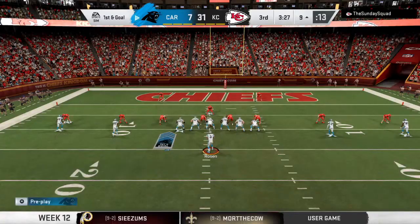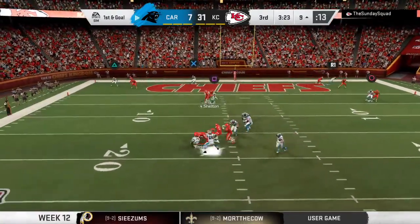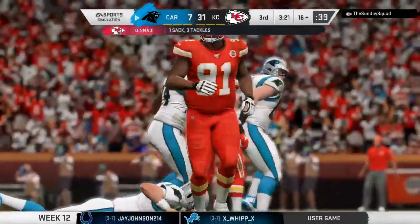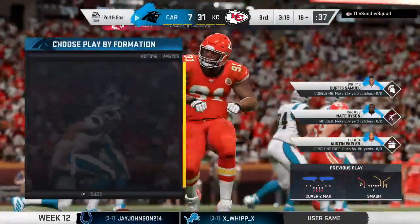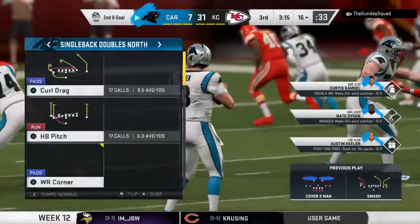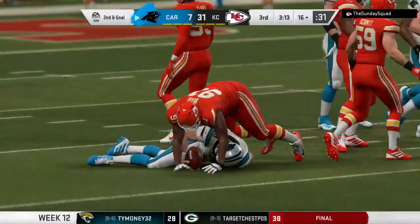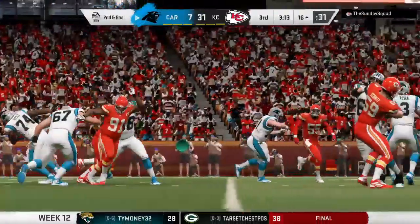Out of the gun, here's Josh Rosen. And he's going to go down. Sacked right around the 17. Well, there's still time to rectify this situation because the silver lining, they took a sack on 1st and goal. But that close to the goal line, that still definitely hurts.